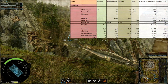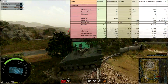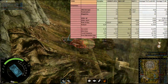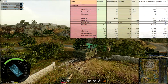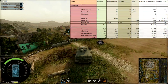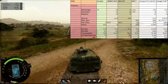Now the rate of fire is exactly the same as in the XM. It's 300 rounds per minute, which means 5 rounds per second. Now the reload is also identical at 6 seconds. And the accuracy is 0.12. It is the most accurate of all armored fighting vehicles. The aiming time is also the best at 2 seconds. So it's very accurate and it's very fast to aim. And the turret traverse is also the best of the armored fighting vehicles in its tier. 56.15. It's just ridiculously good. It spins around like a rocket.